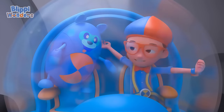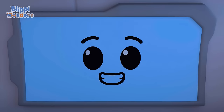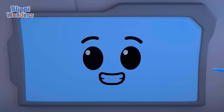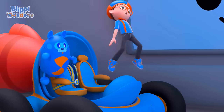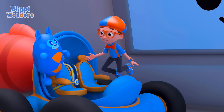Debo, you're floating! That's because gravity, the invisible force that keeps your feet on the ground, is weaker in space. So you float. Astronauts call this zero gravity. Whoa! Hey, Debo, how about a snack?